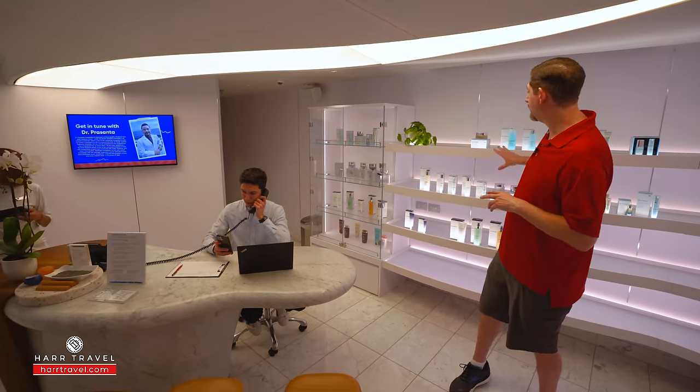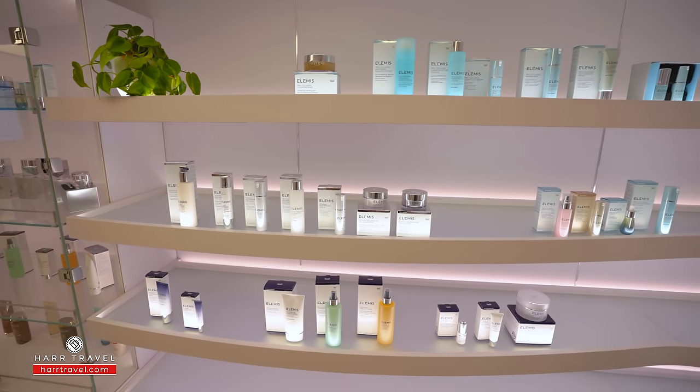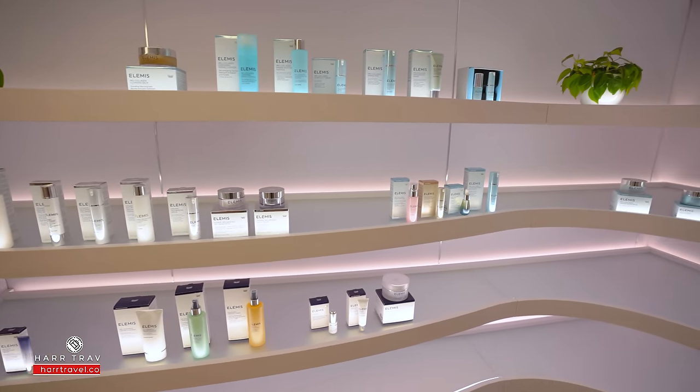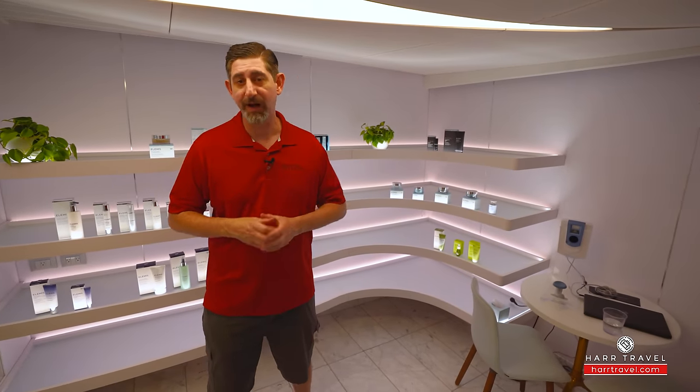Now you'll see behind me, they have quite a bit of retail. You'll find that throughout every cruise ship because you get those duty-free prices. But I love how much space, time, and energy they've dedicated to the spa. Health and wellness is such a big part of the Virgin experience. They've done a great job here.